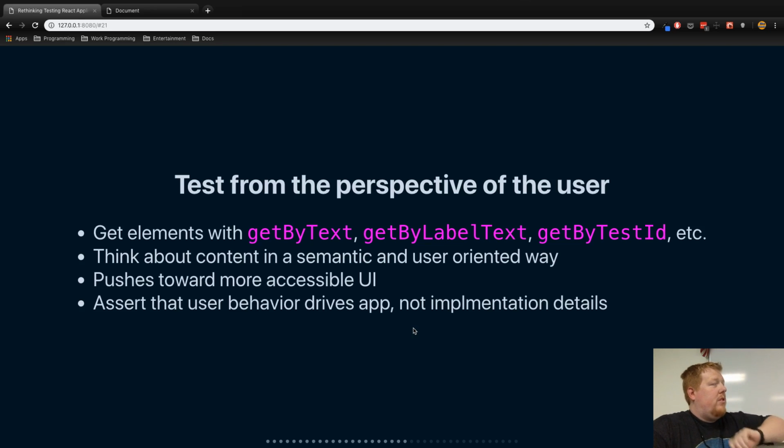Because of that, also, it pushes us towards a more accessible UI. It's a slight nudge. It's not going to force you to all of a sudden start putting ARIA attributes on everything, but we should have labels for all of our input elements, right? When we're doing forms and things like that. So if you want to test a form, you have an input element that you want to find, you can get it by the label text. We should have those associated. Screen readers need that stuff.